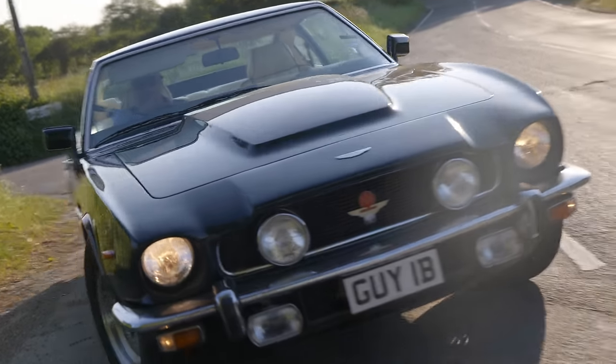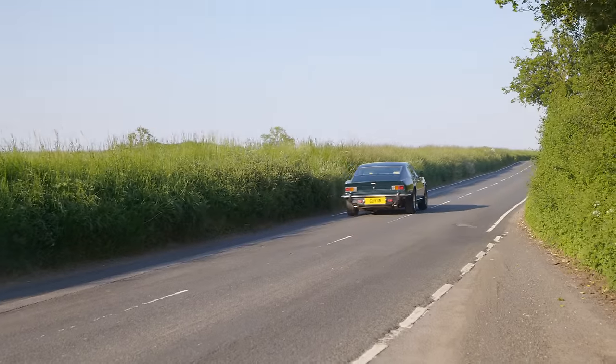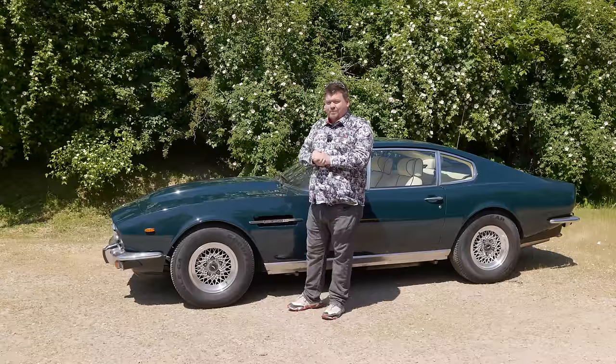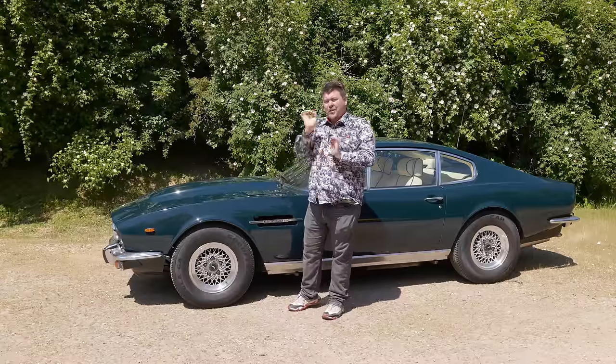It's the V8 Vantage. No, not that one, this one. Except this isn't a V8 Vantage. It is in fact the regular entry-level Aston Martin V8 full stop.